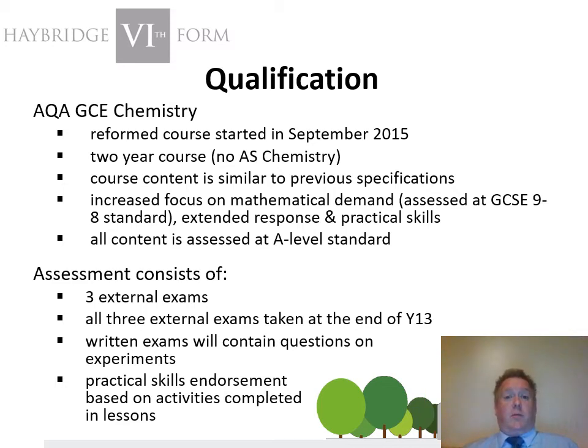Numeracy. Mathematical demand is assessed at GCSE 9 to 8 standard at the end of the course. Literacy. There are questions in the exams that require extended responses. Practical skills. The exams also feature questions on the 12 practical tasks that form part of the course. And multiple choice questions. These have also been introduced as part of the assessment in the external exams.